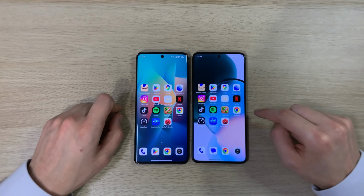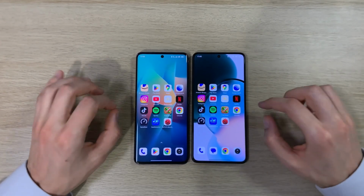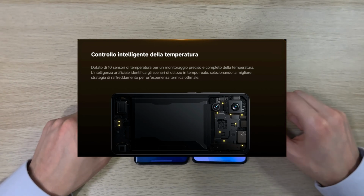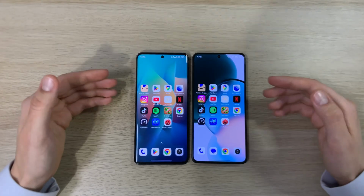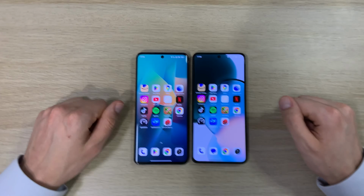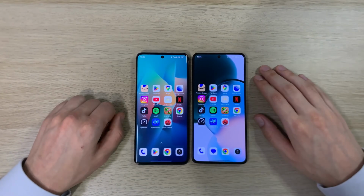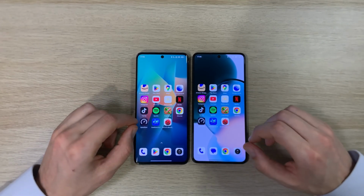Here, folks, there's also a discussion about thermal management at a high level, considering there are 10 temperature sensors inside, and an AI algorithm that helps optimize the gaming experience, along with the game turbo mode available on both devices, which allows you to get the most performance out of the hardware of these devices. Here you can play AAA games with great satisfaction. Truly a fantastic device from this viewpoint, but it also performs well.